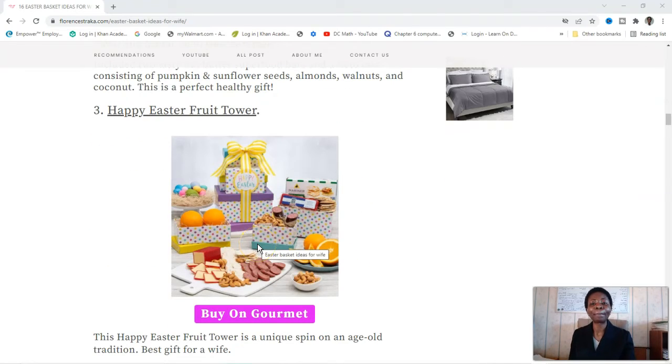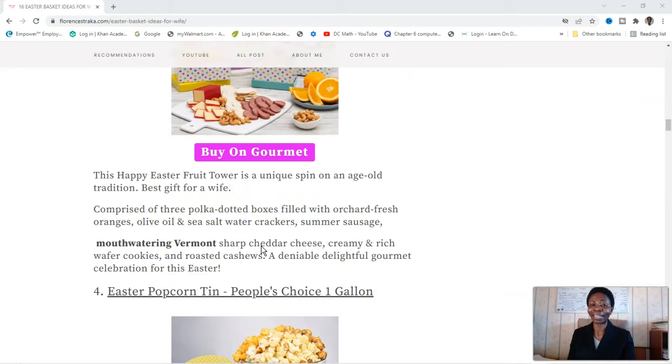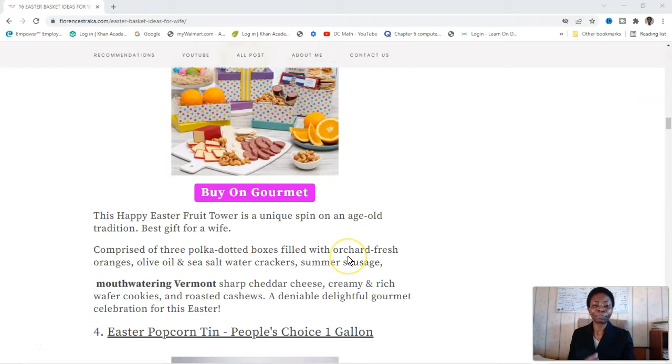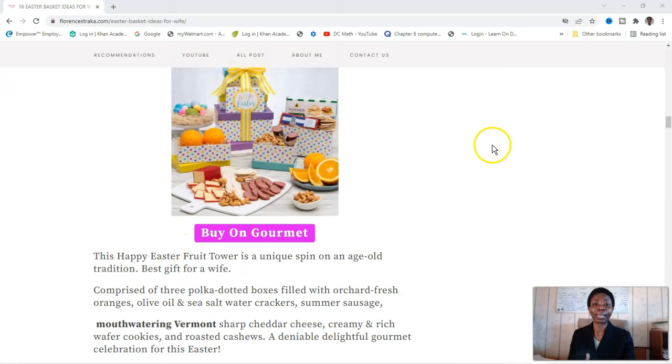You also have the Happy Easter fruit tower. I love this fruit tower because it contains delicious, attractive things that anybody will love. This is filled with orchard fresh oranges, olive oil and sea salt water crackers, and summer sausage. You also have sharp cheddar cheese, creamy and rich waffle cookies, and roasted cashews. And this is a very amazing and enticing gift to give to a wife.